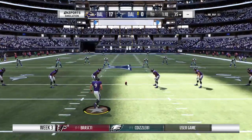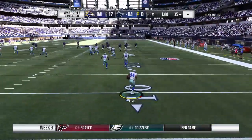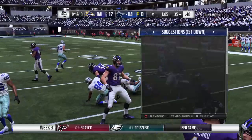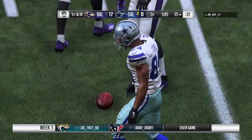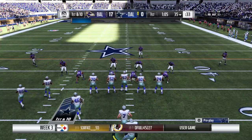Here's Tucker now out to kick this one away. This is taken at his 4. And good starting field position. He'll get this one all the way up to about the 35-yard line. And now Dallas gets set to take the field. And last time wasn't pretty. One play and an interception. We'll see if they can do better.